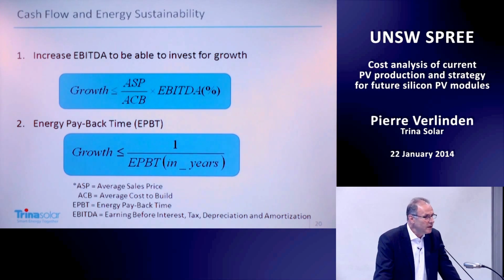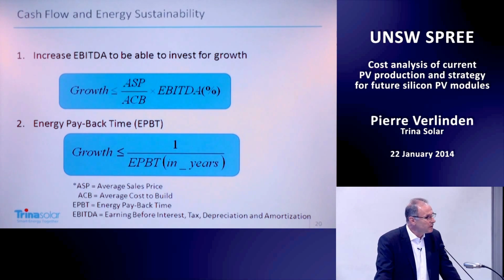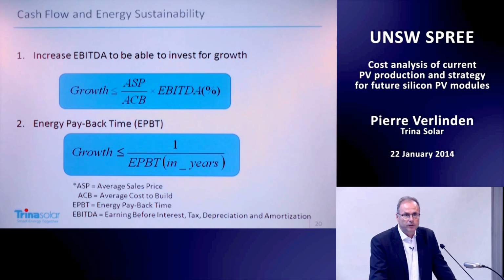So that represents the financial difficulty of the PV industry over the last 10 years. We've grown so fast, and we have not generated enough cash to grow. So we had to borrow a lot of money, and we end up with companies owing something like $2 billion, $3 billion, etc. So if we want to be sustainable, we need to generate enough cash to grow.